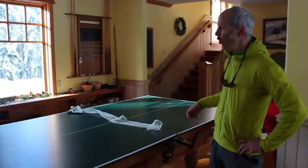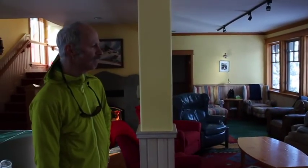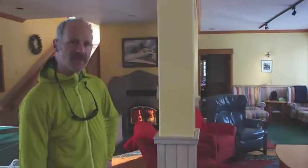Here we are in the common area with the ping pong table. We got a pool table underneath here, nice crackling fire in the background. This is a great place for everybody to hang out and chill if they want to. Let's take a little look upstairs.